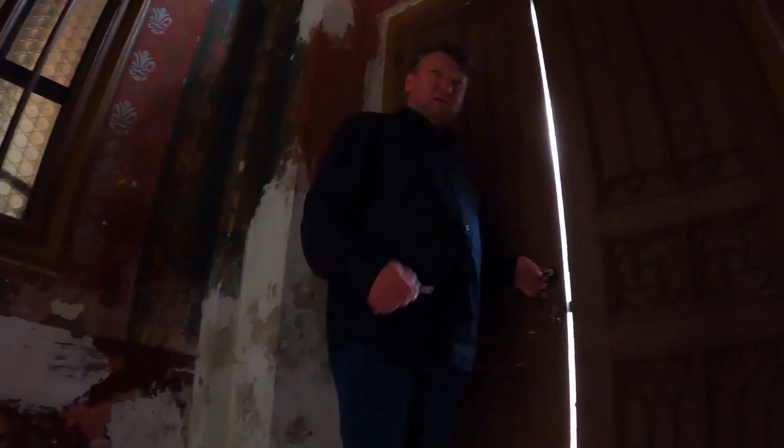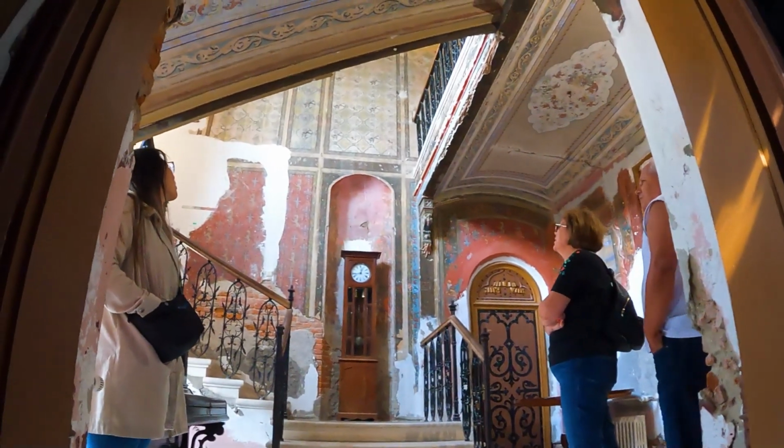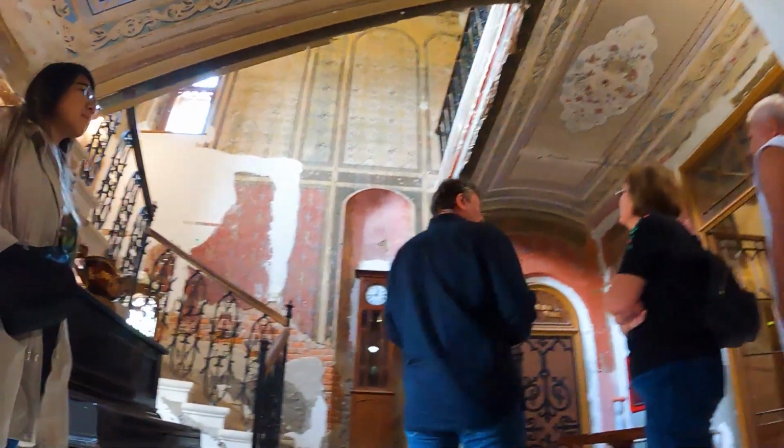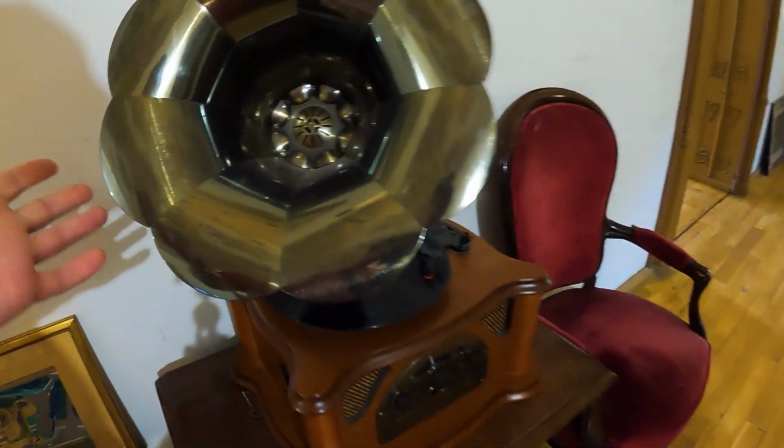All right, so to be clear, the castle is absolutely smushed up inside, but that did not stop Ivana from getting her groove on to an old gramophone.